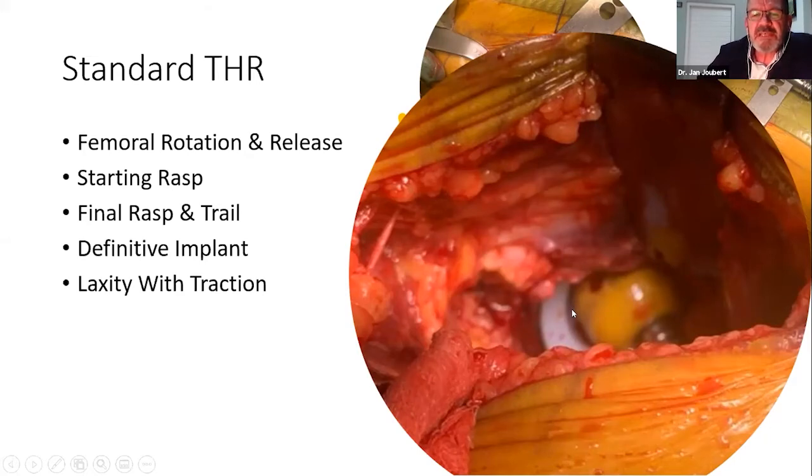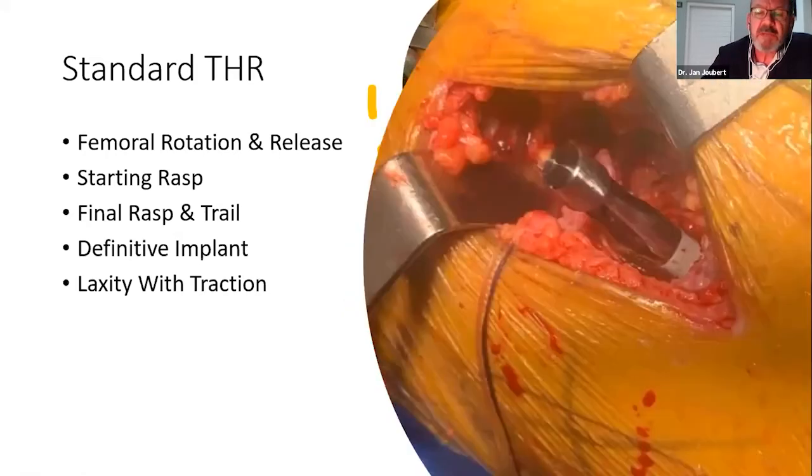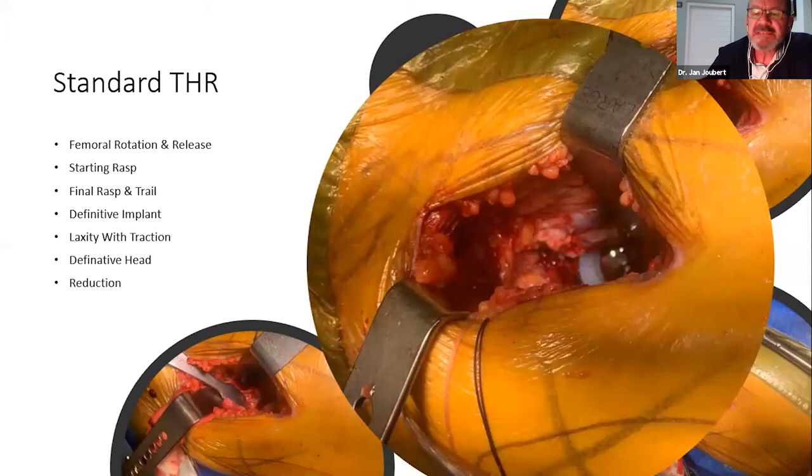There you can see a little bit of laxity over the joint after the correct implant was placed. There needs to be that degree of laxity in most cases. We then insert our definitive implant, reduce it, and once again that same degree of laxity is visible inside the joint.